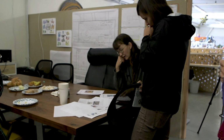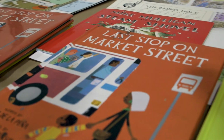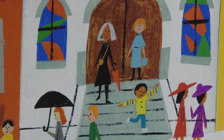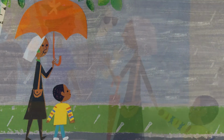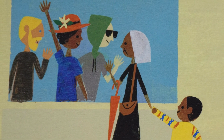That's the stairwell, yeah. We chose the book, Last Stop on Market Street, by Matt de la Peña and Christian Robinson. That particular book was exceptional on many levels. Not only did it win the Newbery and a Caldecott Honor and a Coretta Scott King, but it was a beautiful, poetic, socially conscious book that we felt represented a lot of what we were trying to design into our exhibits.